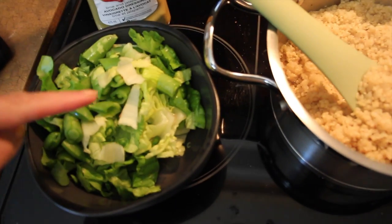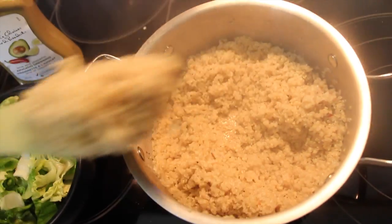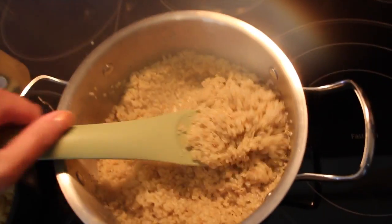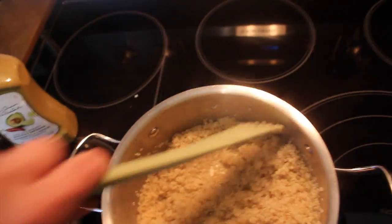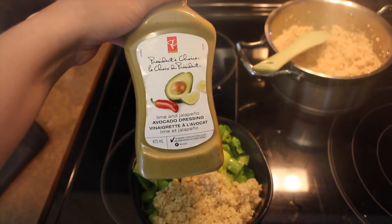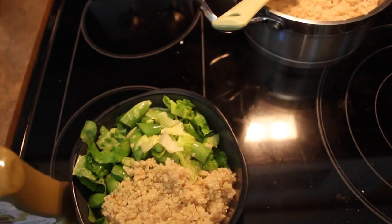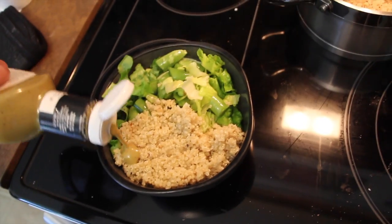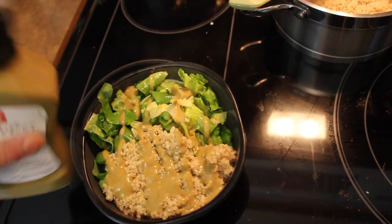So the quinoa's all done. I have lettuce and some sugar snap peas. I should wait for this to cool a little more, but I gotta go soon. So just adding that in there. And then I'm using the avocado, lime and jalapeno avocado dressing. Interesting. Let's see what I think of the dressing.